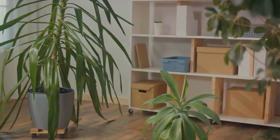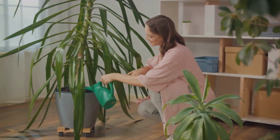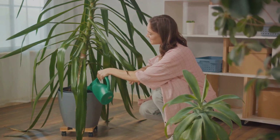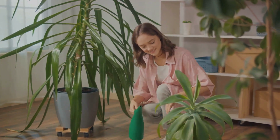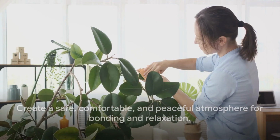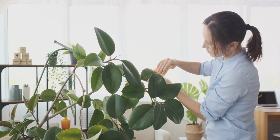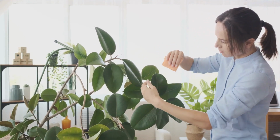And don't forget about plants. They not only add a touch of nature to your space, but also help purify the air. Go for easy-to-care-for indoor plants like snake plants or spider plants. Remember, the goal is to create an atmosphere that feels safe, comfortable, and peaceful. It's about creating a little sanctuary where you and your baby can bond and relax.